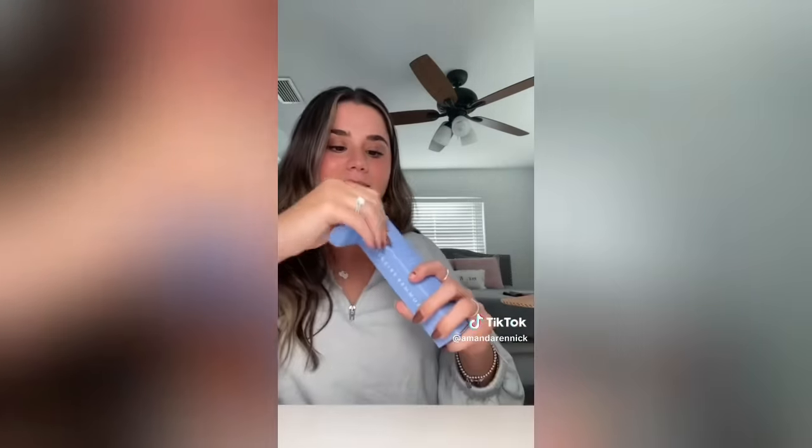But next up is the Summer Fridays Jet Lag Mask. This is apparently super hydrating, nourishing, moisturizing, and just feels so incredibly good on the skin. I got the mini to try out first, but I am obsessed with this. I love how thick it immediately comes out. It feels just so hydrating, and I have super dry skin, so I'm excited to use this.